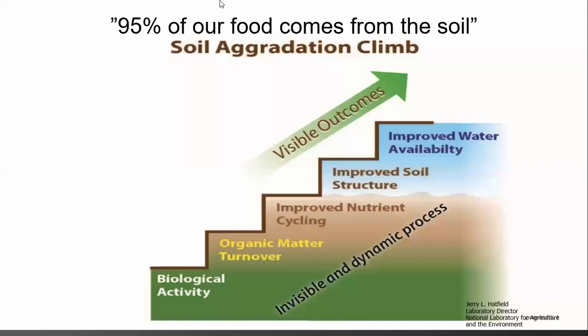And really, that's what he looked at, like all of us in agriculture. But he started to realize towards the end of his career that this really wasn't happening. We were hitting a point where, rather than having yield increase and better food quality, it was actually on the decline a little bit. And it was partly because of our soil health. We were missing that biological activity, that foundation of the stair step, as he calls it, the invisible and dynamic process and the visible outcome.